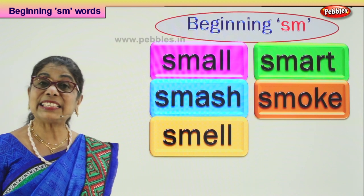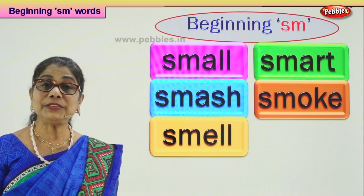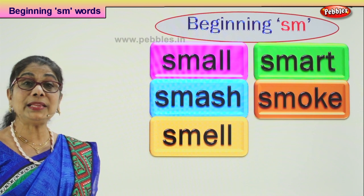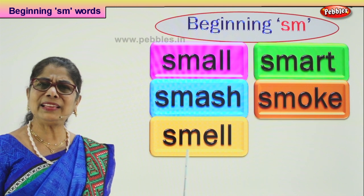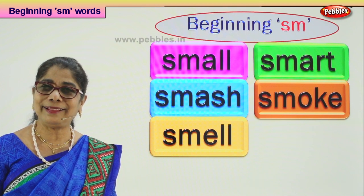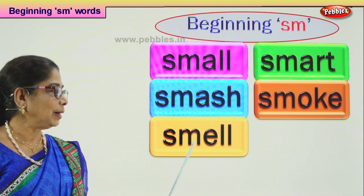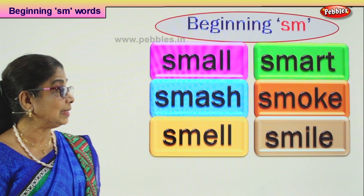Smell. Smell. Mommy forgot that she put nice fish on the stove to fry. Then suddenly she looked, the fish is all burned. Then you tell, Mama, smelling. Look, there's a bad smell. The fish is burnt. Smell. Yes? Something burns in the kitchen. Immediately you get the burnt smell. Smell. Look at the next word that begins with SM.